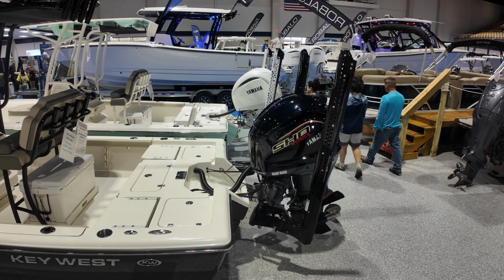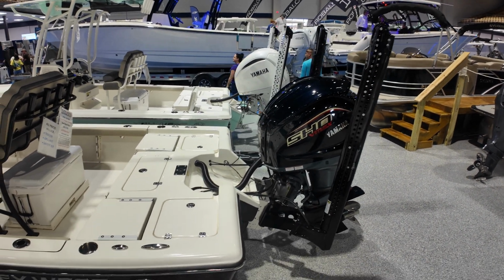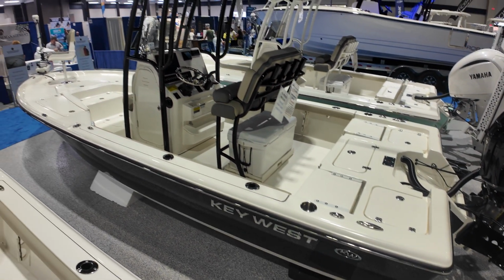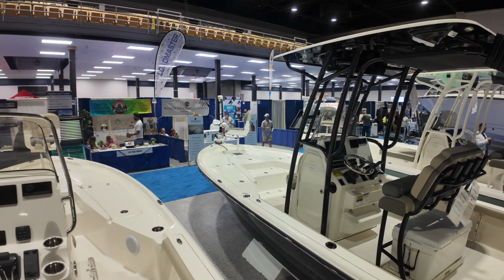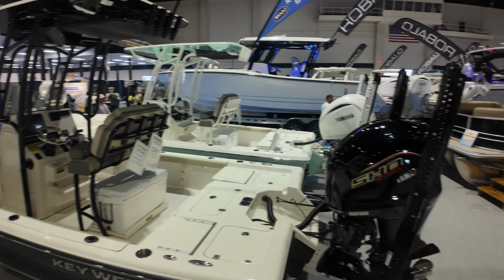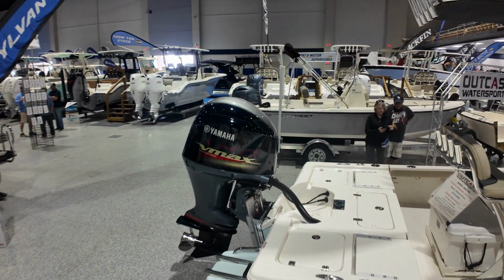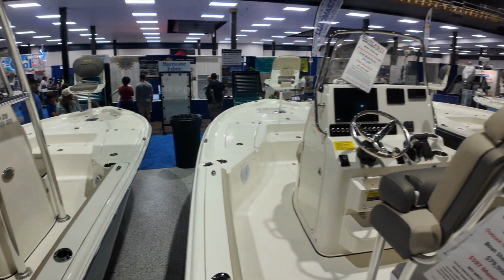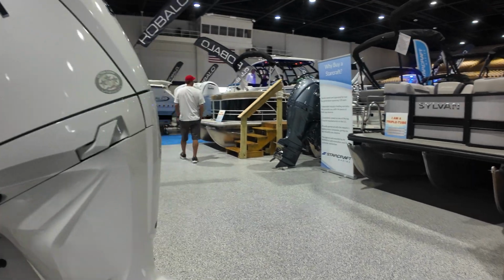Now we get into the dual power poles, blacked out engine. Look at that. That one got everything. Trolling motor, dual power poles, blacked out engine. Let's see what that's going for.